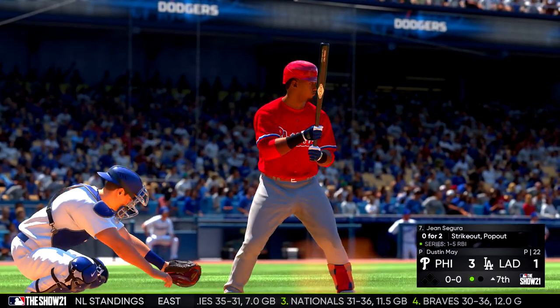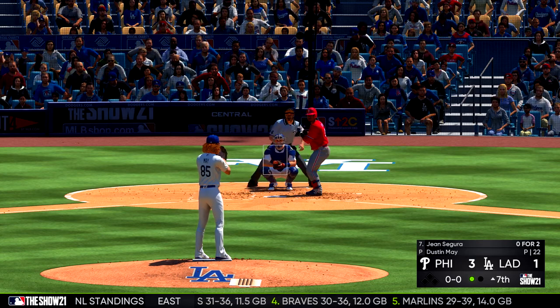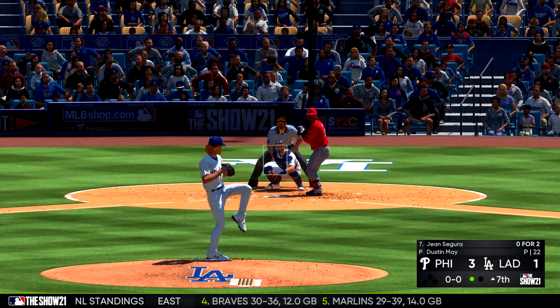Next, it'll be Gene Segura. He struck out and popped out in his two previous trips. And now the first pitch.